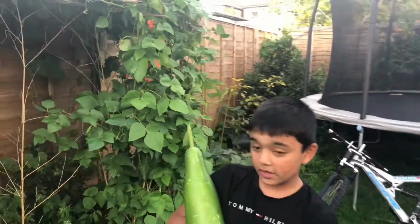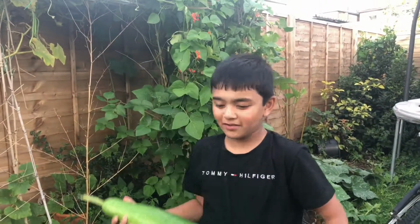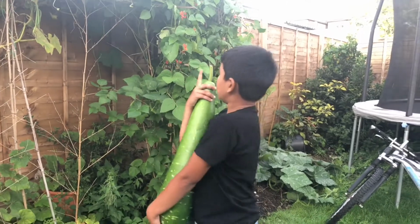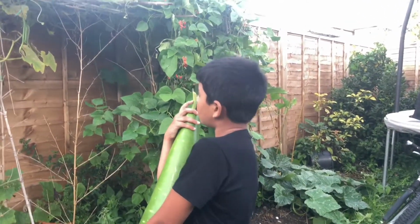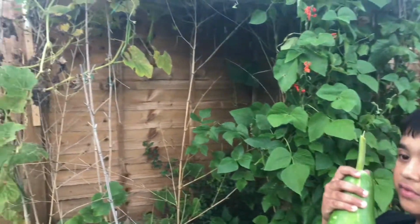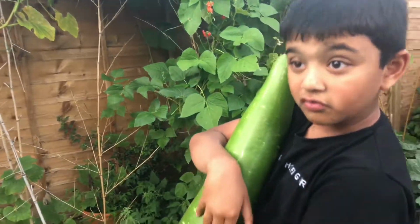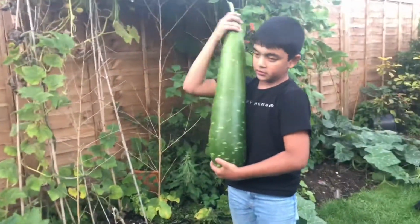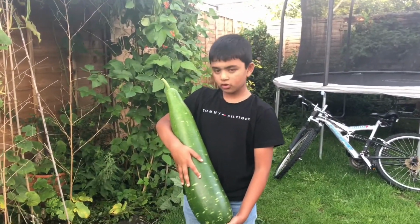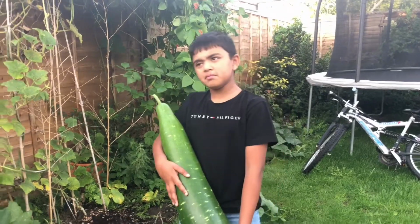Today we've cut the gigantic Khodu that we've been waiting to cut for a long time. It's also very heavy, and my cousin Eunice had conveniently cut it off, and there are some more growing. I think that one over there might be the new one that might get big, because this one started off quite little, then it got really big. We're going to be eating this. I'm not too sure how. It looks quite big, in fact. Maybe we'll manage.